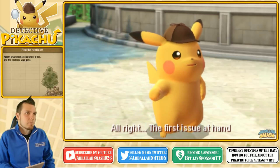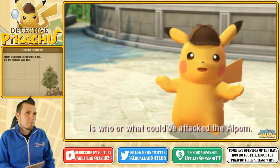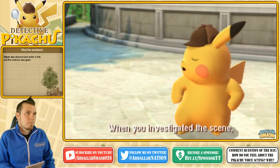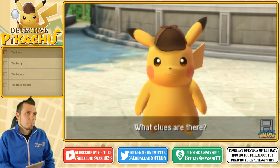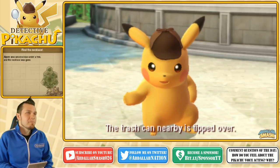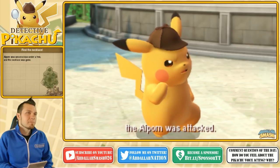Alright. First issue at hand is who or what could have attacked the APOM. Whoever did that probably has the necklace, you see? When you investigated the scene, did you happen to find any potential clues to the culprit? Alright, the trash. The trash can nearby is tipped over. It could have fallen over when the APOM was attacked.